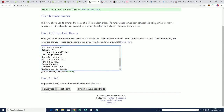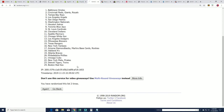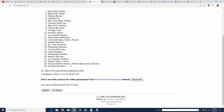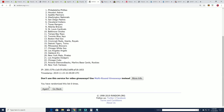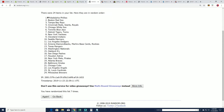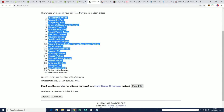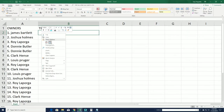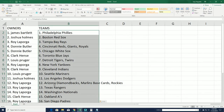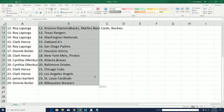Stuff taps through for the teams. Let's hit something big. And high-tech baseball coming up. Lucky number seven. Now you can see everybody with their team in the break. Good luck.